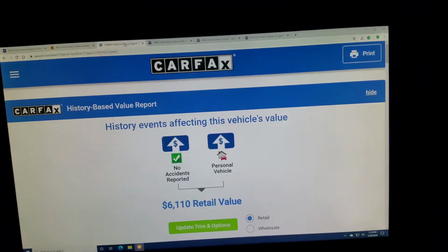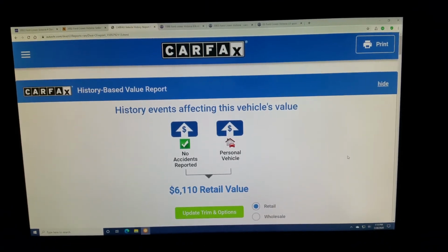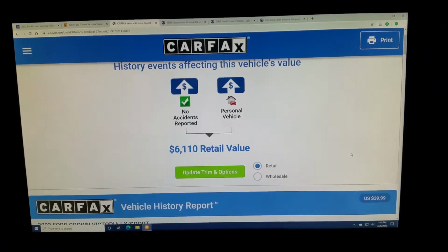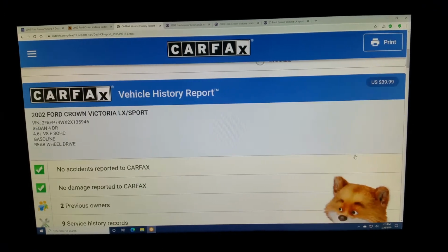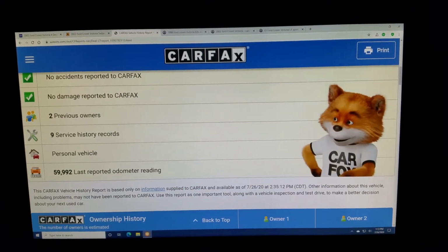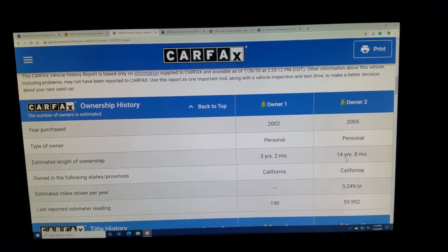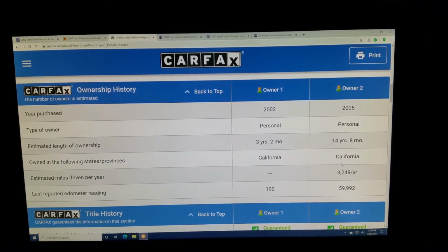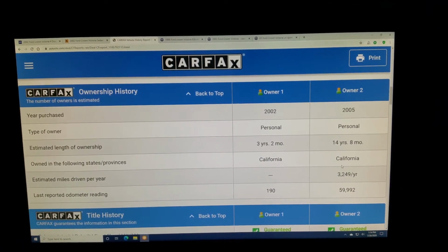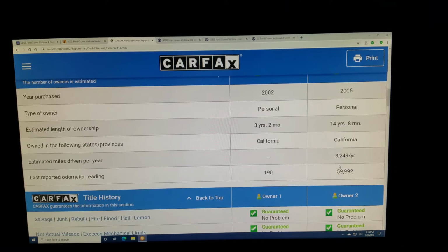Then I went over and ran a Carfax on it. Carfax, for some reason, shows a $6,110 retail value, which is based on my location, but I think that's pretty high. But it's a two-owner vehicle. No accidents, no damage. It has 9 service records. Last reported mileage was 59,992. First owner had it for 3 years and 2 months. He bought it brand new at 190 miles. The second owner, the current owner, bought it in 2005. He's owned it for 14 years and 8 months, averaging only 3,250 miles a year.